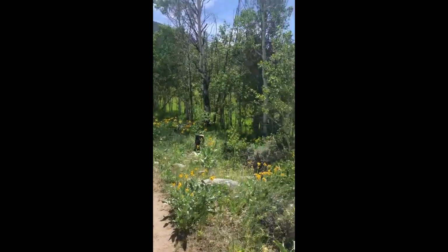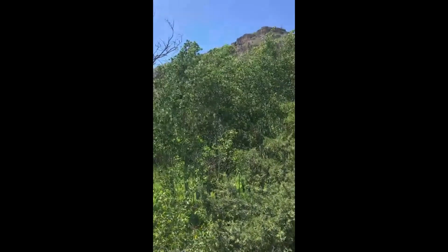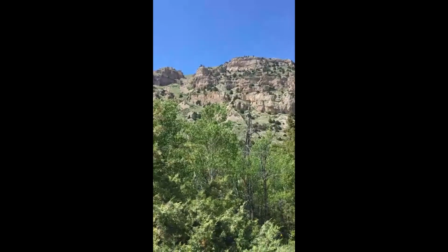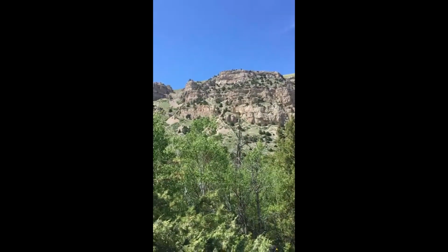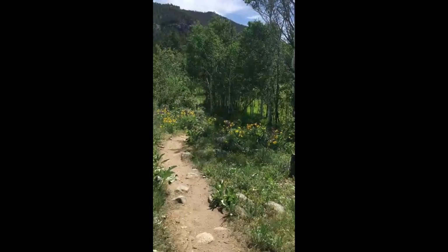And we're approaching a nice aspen grove here. The river is to the right here. You can hear it. And up on the other side of the canyon, the south-facing side of the canyon, is Bighorn dolomite outcropping. A lot of rock climbers out today. Go through this aspen grove.